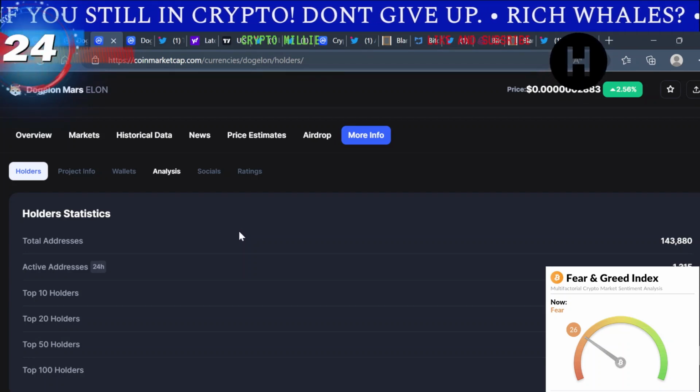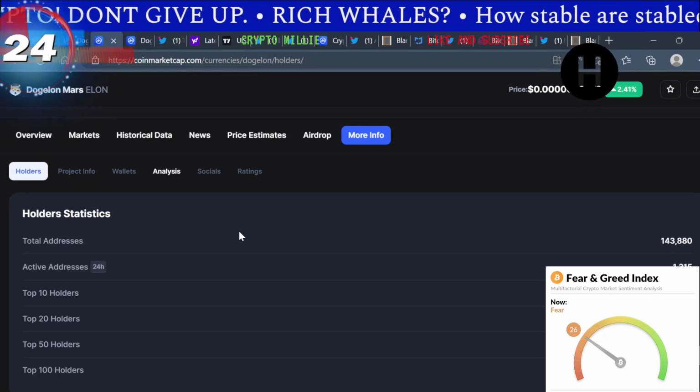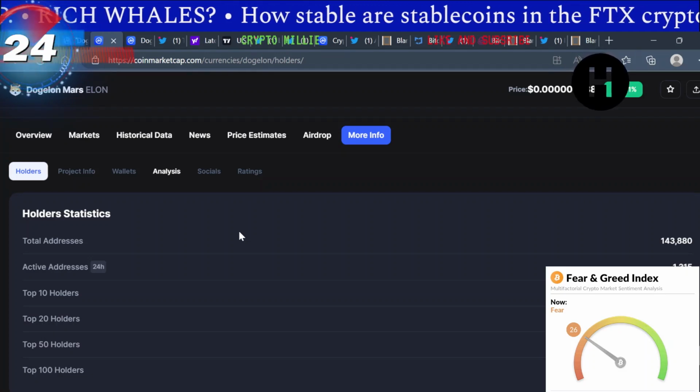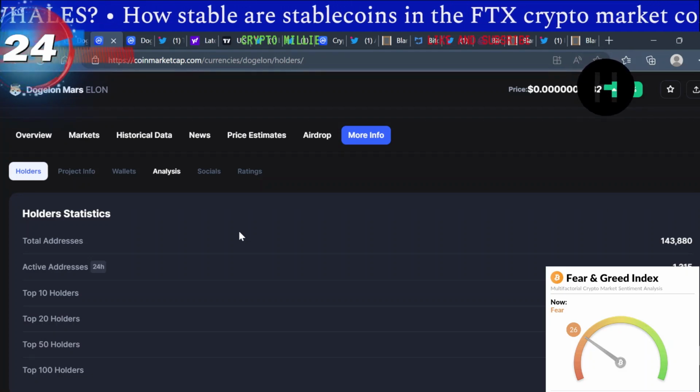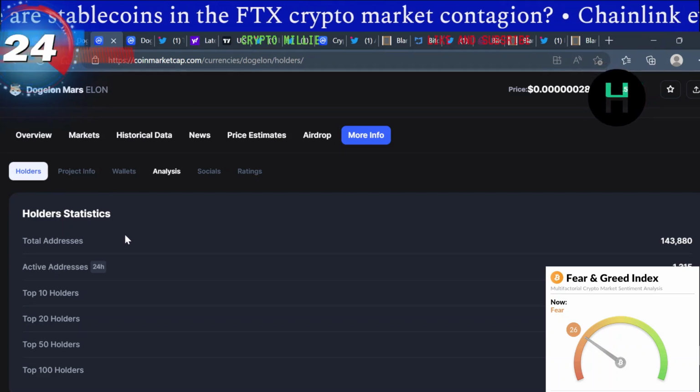So I think that's something to be said as we continue to grow within the bear market, within all of the negativity, contagion, and even macro environment, recessionary environment. We're seeing the Elon token and the Elon community still grow.